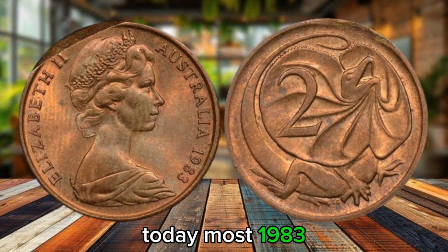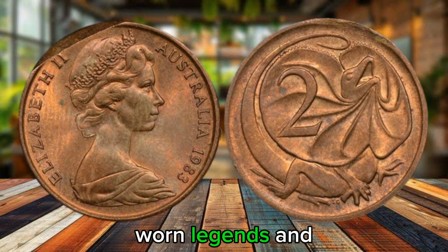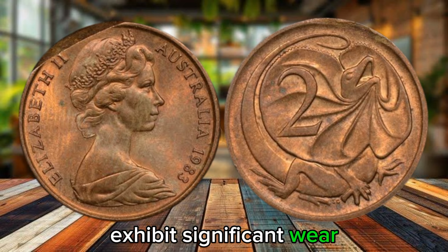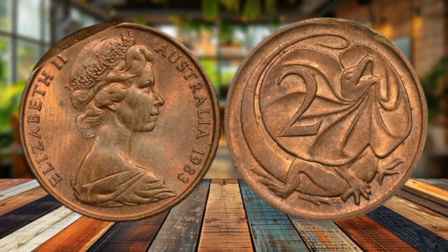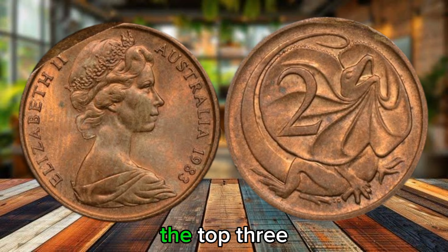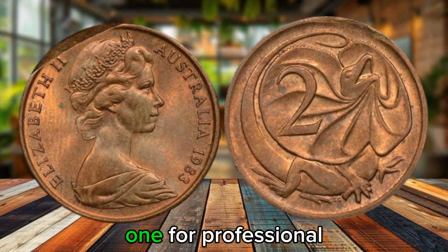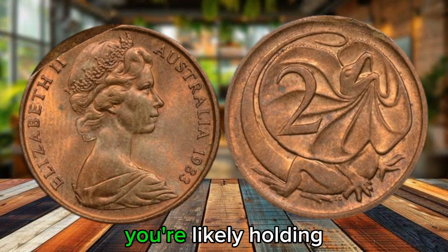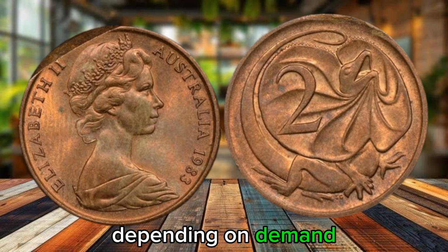Today, most 1983 2-cent coins are found in heavily worn condition, showing flattened lizard scales, worn legends, and dulled surfaces. Even coins taken from circulation after just a few years exhibit significant wear. But a true mint state example, with sharp detail, full mint luster, and zero contact marks, those are truly rare. In fact, some collectors consider the 1983 issue to be one of the top 3 most difficult 2-cent coins to find in MS65 or higher. If you were to send one for professional grading and it came back as MS66 or MS67, you're likely holding a coin worth $1,000 to $25,000 AUD, depending on demand and market timing.